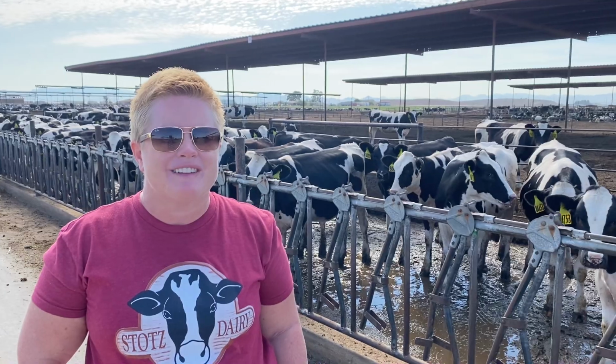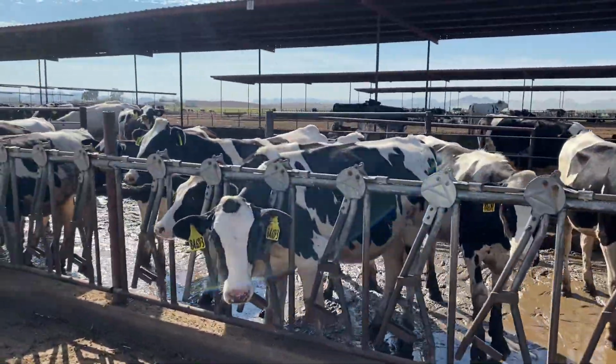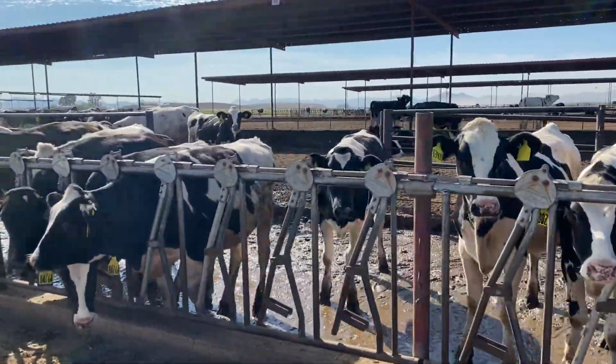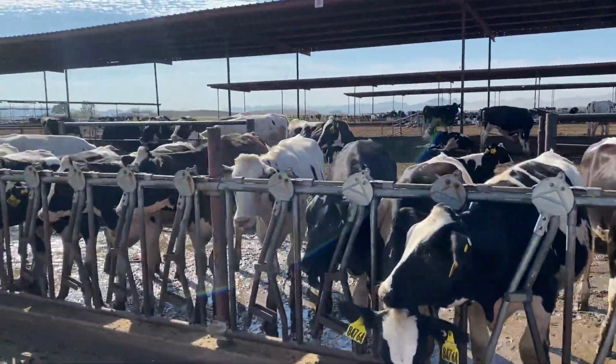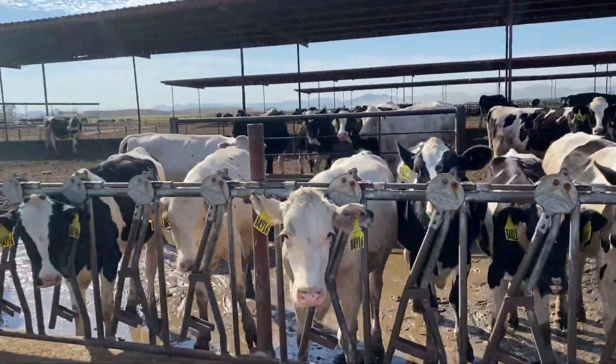So when the cows turn 7 months old is when they're not considered calves anymore. They're now considered heifers, which is kind of like a teenager cow. So at this point, we can move them into even bigger pens. They're going to be in groups of around 120 to 150, and their food gets a little bit different.